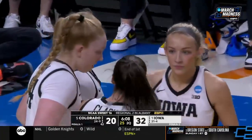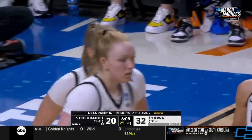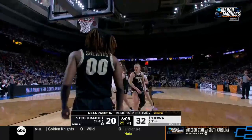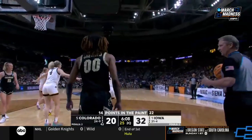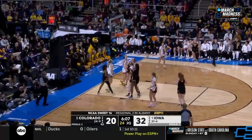Again, that was a situation where Colorado missed the presence of Vonleh on the floor defending Addison O'Grady. And you could tell Fierbach was just insistent upon trying to find a way to get it to her. Yeah, like, here, big girl, we really want you to try to score. Right, Vonleh's on the bench. This is your time. Oh, nice inbounds.